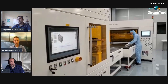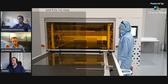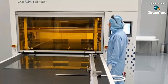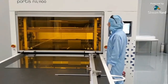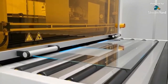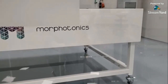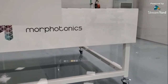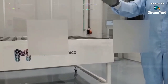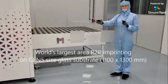So here what you see is we developed two modules. One is a coater and one is an imprint module. And what you're looking at right now, this is maybe the heart, the imprint module. You see a small movement of the stamp being pressed on the surface, and here it's delaminated, and then the structure is copied on the surface. Here you see two structures aside, which are replicated on the substrate. Here you see tiny areas and larger gray areas. These are optical structures which are replicated on the glass. And as you can see here, we can replicate this on a really large surface.